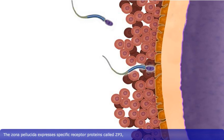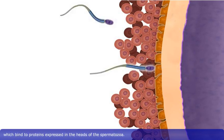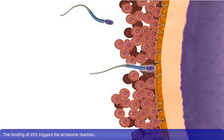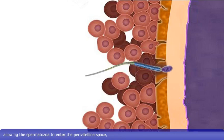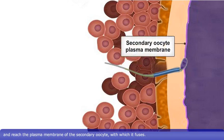The zona pellucida expresses specific receptor proteins called ZP3, which bind to proteins expressed in the heads of the spermatozoa. The binding of ZP3 triggers the acrosome reaction, during which the enzymatic contents of the acrosome are released. These enzymes help to digest a path through the zona pellucida, allowing the spermatozoa to enter the perivitelline space and reach the plasma membrane of the secondary oocyte with which it fuses.